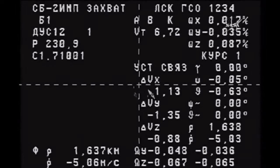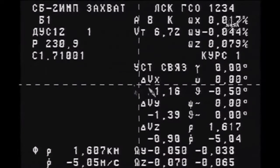So in the wake of the departure of the Japanese HTV resupply vehicle, the Russian Progress now in the final stages of its approach for a link-up to deliver three additional tons of food, fuel, and supplies for the half-dozen residents on board the International Space Station.